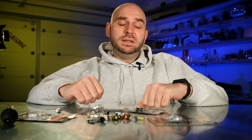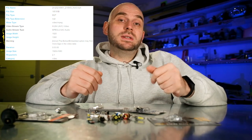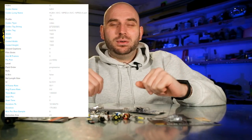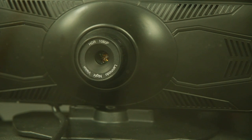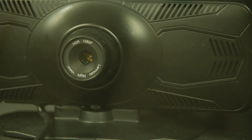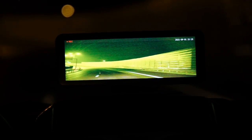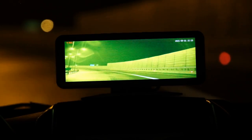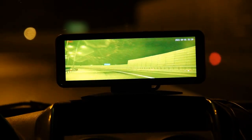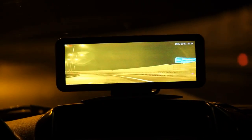Moreover, the video quality is absolutely horrible on this night vision system. It records at 1080p, but the video quality is horrible as well as the frame rate. The lens mentions HDR. Do they even know what HDR means? It's high dynamic range, and this camera doesn't even come close to something like that. And speaking about the lens, it uses cheap plastic instead of anti-reflecting glass. That's why you can see those UFOs on the footage.